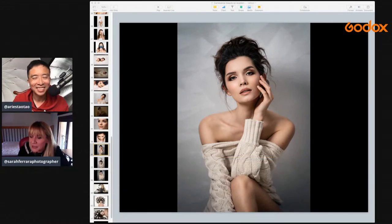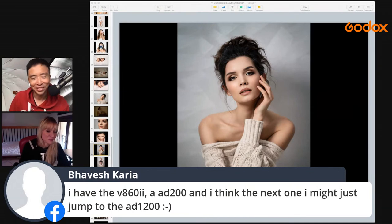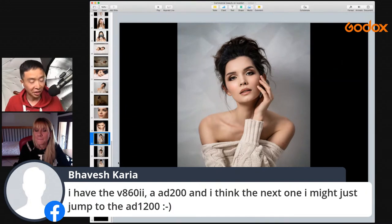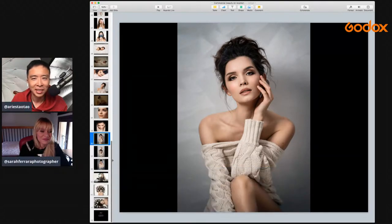That's very sweet. I have the V862 and 8200. I think the next one I might just jump to the AD1200. Oh yes, that's the one I want next as well. Yeah, great. That's actually very handy too, because you know it's pretty heavy, but most of the heaviness is on the battery. The head is actually very light, very similar to 8300. So with that power, you can do a lot with it. Outside with the sun, you can turn day to night with that power, right? Yeah, exactly. So much fun.